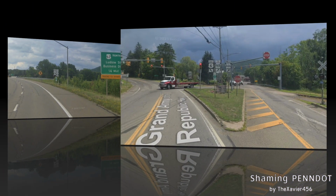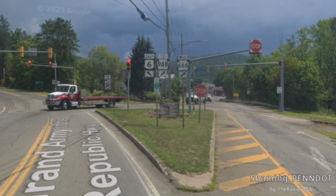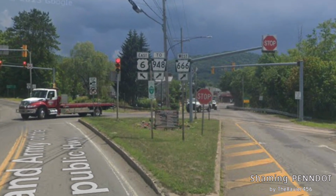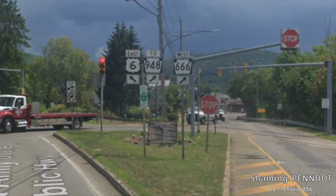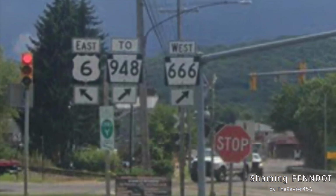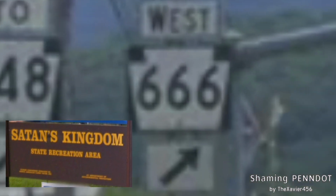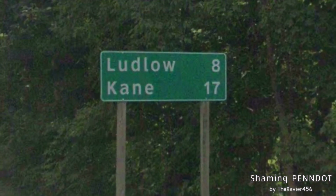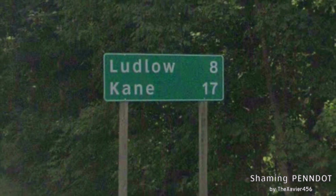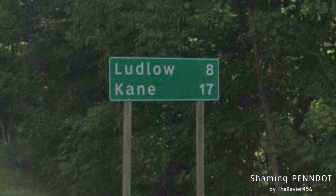That's in Warren. In Sheffield, we get a split with US 6 to PA 948, and the route we see to the right is PA 666. PennDOT! Are you trying to have us take a road that'll lead us straight to Satan's kingdom? Like, are you out of your mind? But anyways, after Sheffield, we get Ludlow at 8 miles and Kane at 17 miles. Or is it Kane? Please let me know.